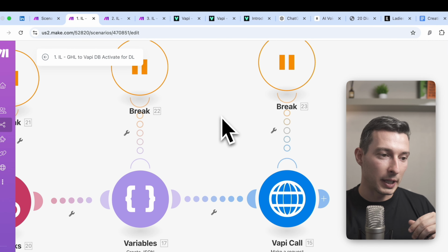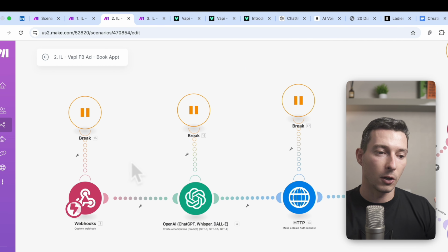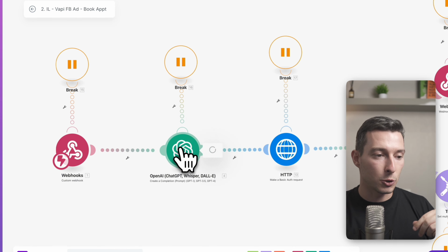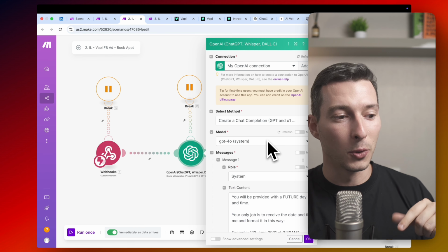I'm not gonna go too technical. I'm just gonna give you an overview of the system. Then step number 2 would be once we get in the call to a certain part where they actually say they want to book an appointment, we use ChatGPT to translate that into real time in our CRM. So we're able to actually book them in for that time.